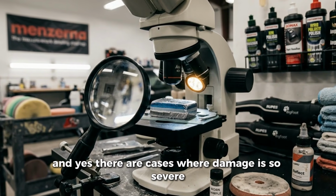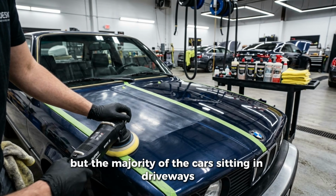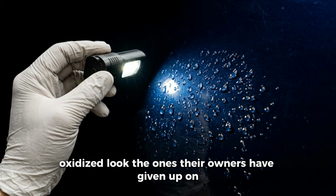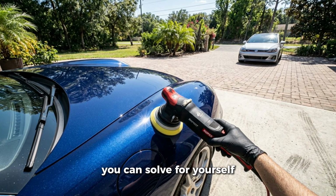And yes, there are cases where damage is so severe that professional intervention is required. But the majority of the cars sitting in driveways right now, the ones with that white, chalky, oxidized look, the ones their owners have given up on, those cars are not beyond saving. They are just beyond what the industry wants you to believe you can solve for yourself.